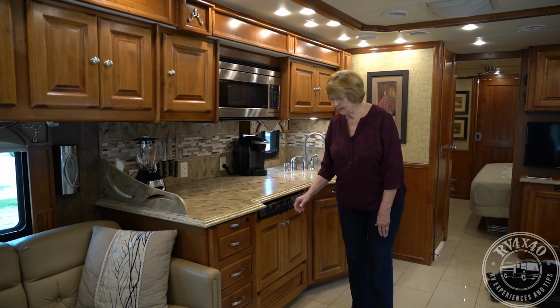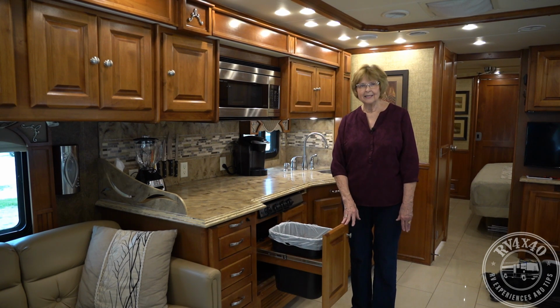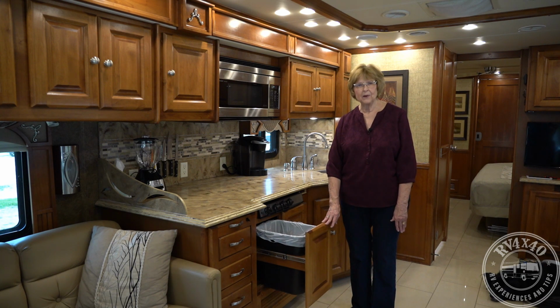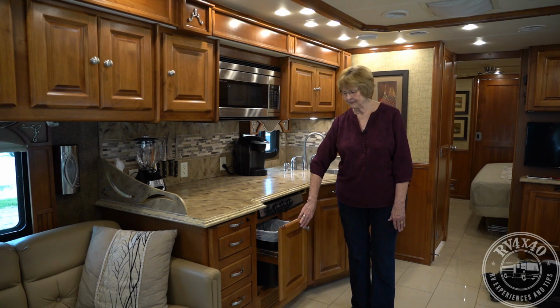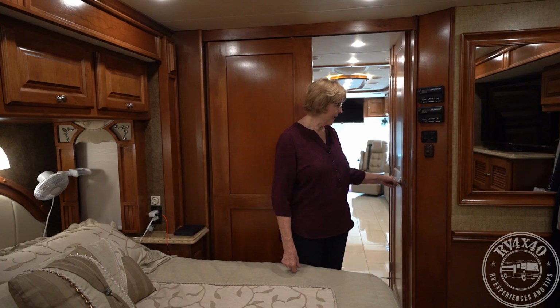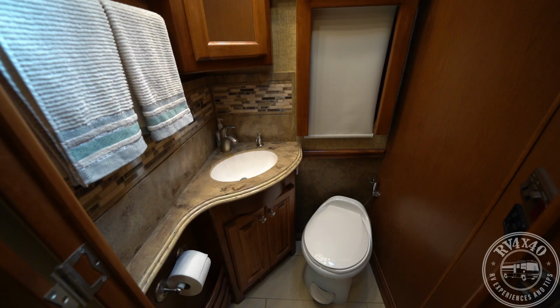The other thing this one has that we're happy with is the trash container is in the built-in area. The other one, of course, we had to find cupboard space for, so this one works really well. Unlike our other RV, this one has a bath and a half. Company can use this bathroom. Of course, we use it as well.